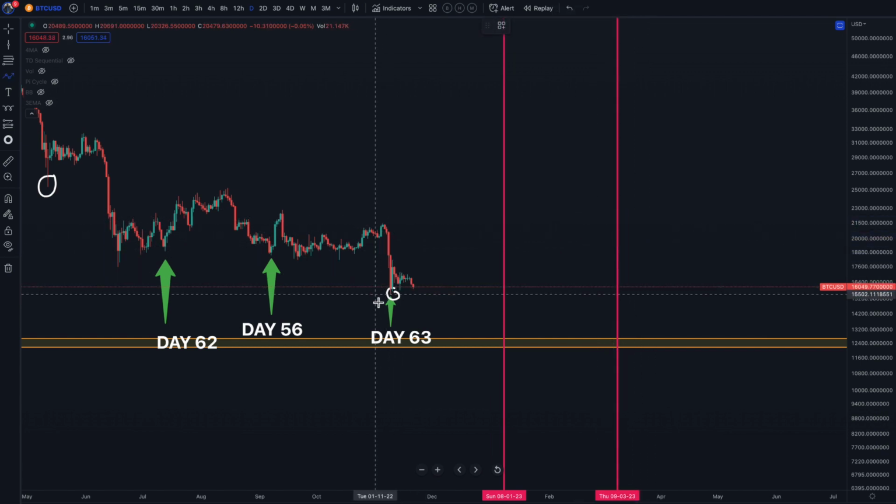But if 15,500 isn't the low in this market, we could well come back up here, retest the 15.5, get people excited over here, and then capitulate into this 60-day cycle low over here at the $12,000 mark before making a quick turnaround back up to these levels again. So we'll just have to wait and see, but these are the possibilities.